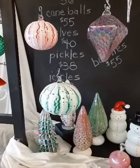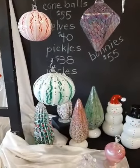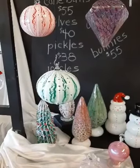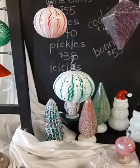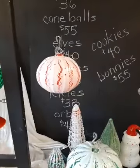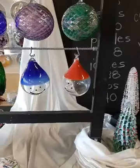These are new this year, called snowballs. It's a crackle finish where we have green interior on this one and a white overlay, and then the glass is crackled. It's actually plunged into cold water and blown out. Here's one in red. We've also got the elves, the other popular elves, okay?